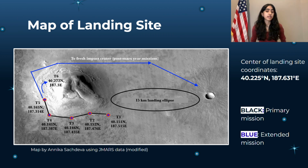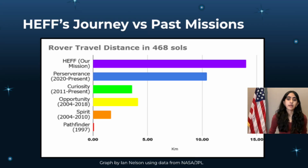So the line outlined in black is our primary mission, and the lines in blue are the extended mission lines after the 1 Martian year, which is when we aim to achieve our goals and we aim to reach our targets. So here we have a graph comparing the HEF mission to previous rovers. Our rover will be traveling 14.01 kilometers, which is more than any rover has traveled in 468 sols. If we use the improved AutoNav systems and the image processing aboard new computers, the rover can travel faster with the autonomous navigation and the autonomous processing.